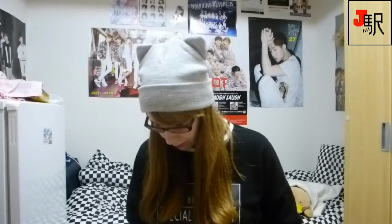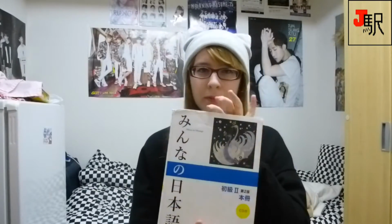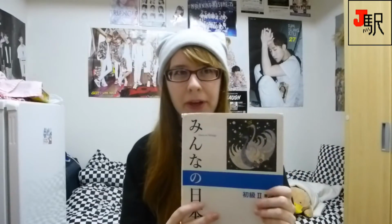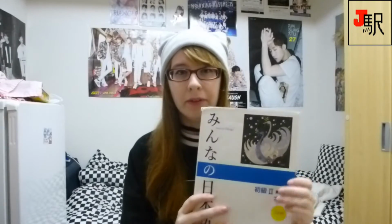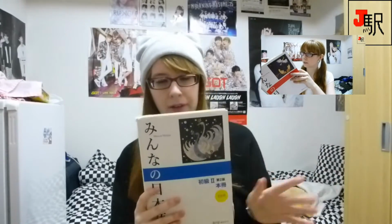First, the beginner 2 level is pretty similar to the beginner 1 level. It's just a continuation of it. So you basically do Minna No Nihongo and kanji every day. You start the Minna No Nihongo 2, which is this book. It goes from chapter 26 to 50. So it's about the same as beginner 1, and that's why I didn't want to make a video about it, because I don't have much to talk about. If you've seen my first 3 months in Akamonkai video, I'll put a link somewhere here.